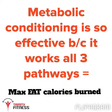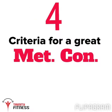Metabolic conditioning is so effective because it works all three pathways. You're not just in the phosphagen or the glycolytic or the oxidative, you're working all three pathways at the same time, and that equals max fat calories burned. That's what we're after. Because of the intensity of metabolic conditioning, you also get what's called the afterburn. That is, you burn fat calories at a higher rate even hours after your workout is completed.